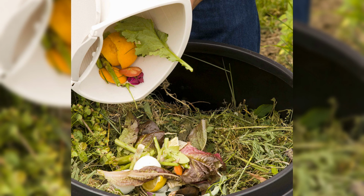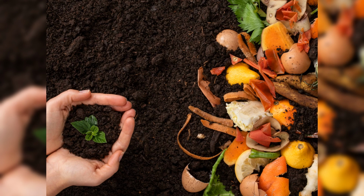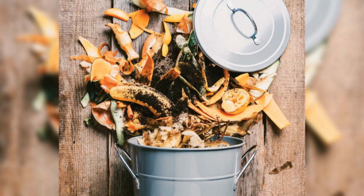Number 5. DIY compost. Kitchen scraps to garden gold. Transforming kitchen scraps into compost provides your garden with nutrient-rich soil while reducing household waste. Save fruit peels, vegetable trimmings, eggshells, coffee grounds, and tea bags for your compost.